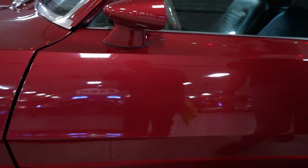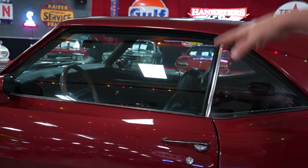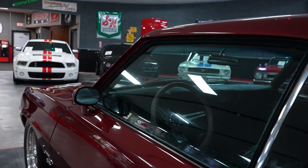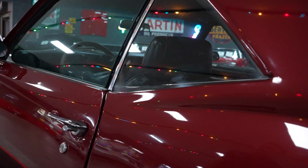The door glass, quarter window glass, pretty nice condition. You do have your faint scratching that is typical of a car from 1969, but it's not excessive, and the glass clarity and condition throughout the entire vehicle is pretty decent.